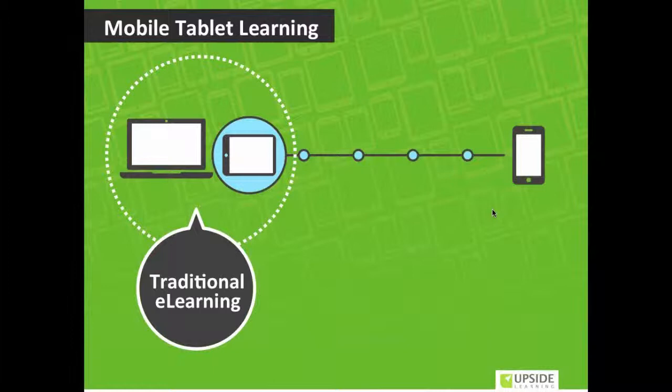Our organization does a lot of work in this area because clients are typically coming up with requests where they say, we're doing this e-learning, which is primarily to go on desktops and laptops, but why don't we also make it available on tablets, because a certain section of our audience has started using tablets, so it will be good to make it available even on tablets. And we're seeing this as a big requirement coming in.